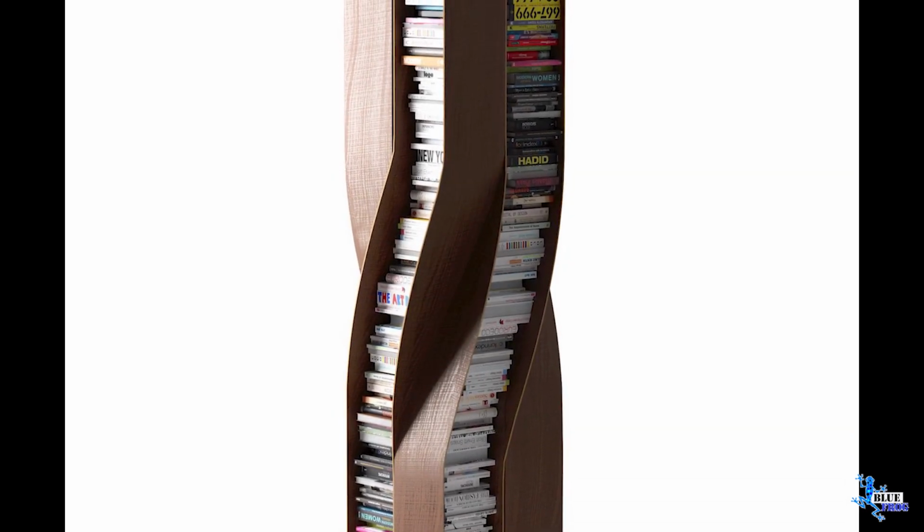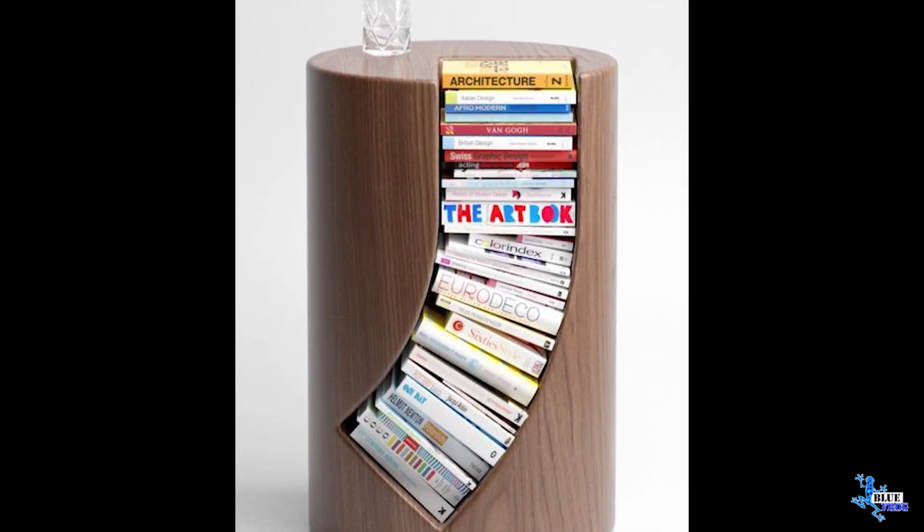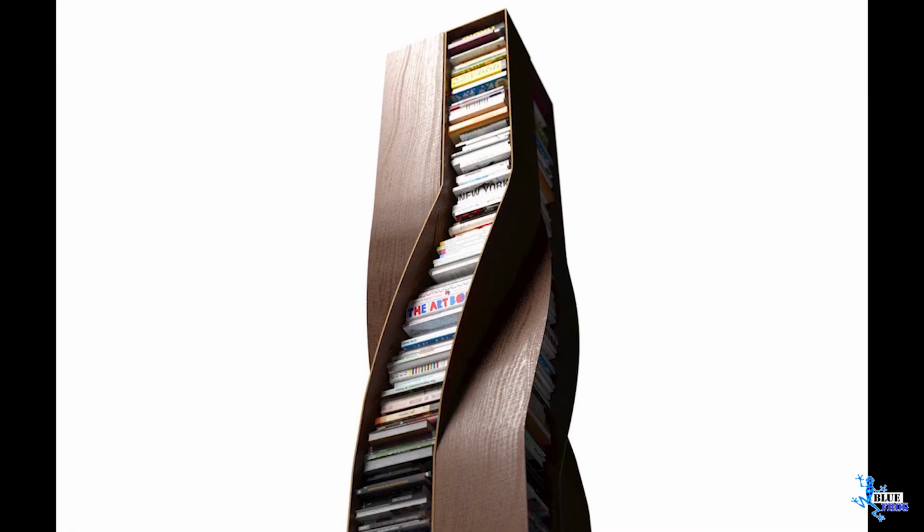Whether you're intrigued by modular concepts, foldable solutions, or the artful integration of sustainable materials, these designs bring a touch of creativity to your living spaces.